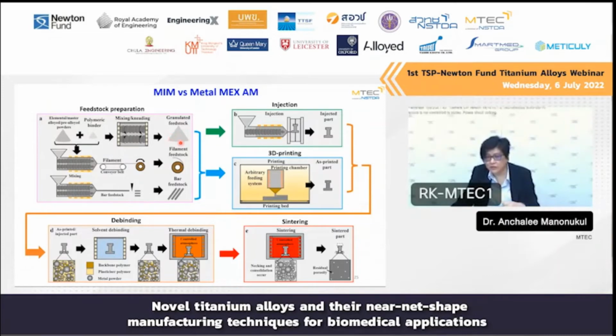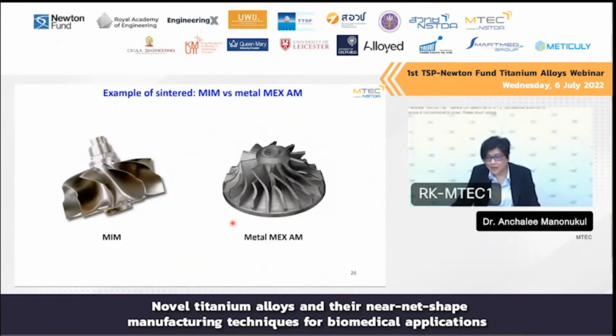But for 3D printing, we can do filament, and then it's all a cylinder bar, okay? And then we can print it. When we print it, we go through the same process as MIM, which is debinding and sintering, okay? And this is how, just to compare the product, similar product.